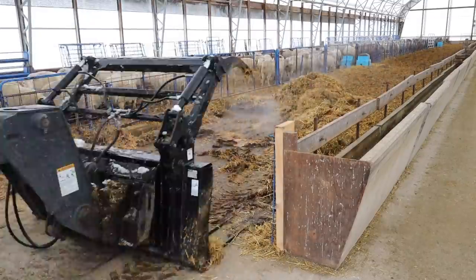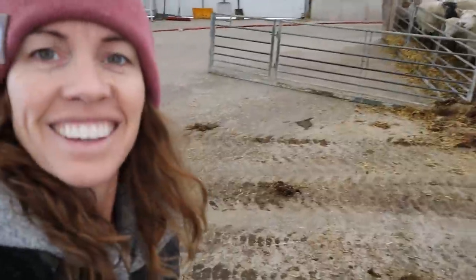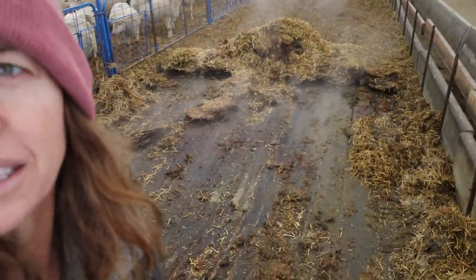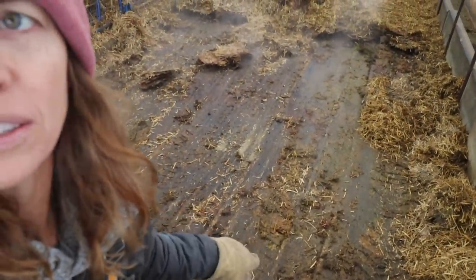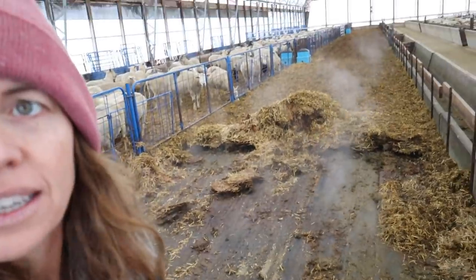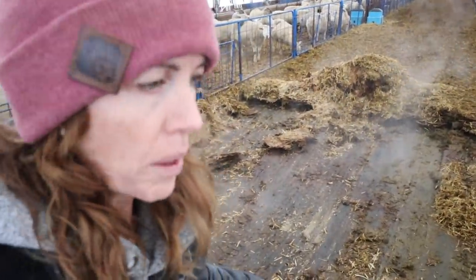Goodness here. It's hard to judge how wet this is gonna be, because this was the bottle, a little bit of the bottle pen, and then the creep area. So I'll give this a go and see how wet we are.